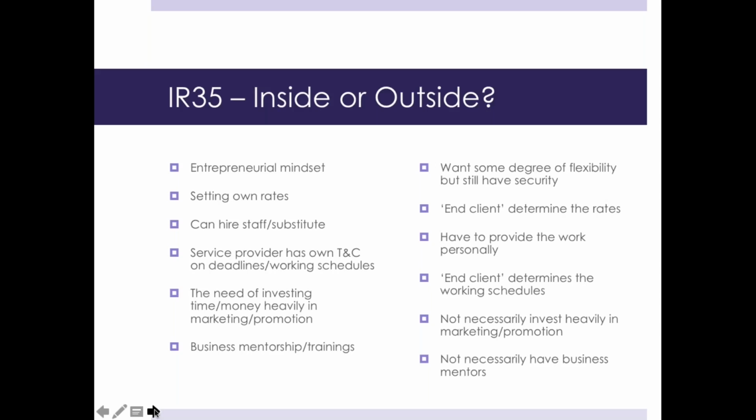Okay, so we are going to talk a bit about IR35. One of the things is inside or outside. Of course, on the guidelines there are so many details, and so many articles talking about this, like control, your financial risk, or substitution. Say if you cannot carry on the work, can you find someone to substitute you, things like that. But I would say that to determine inside or outside, your intention is very important, or maybe your preferred way of working is very important.